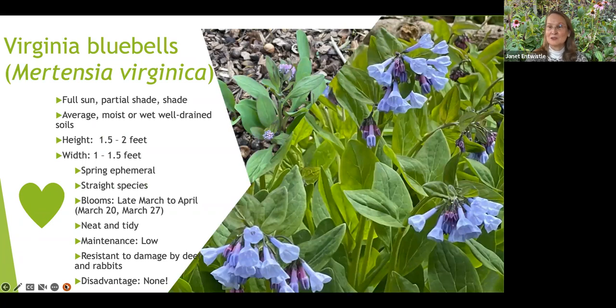Virginia bluebells, who does not love them? This is one of my absolute favorites. Bottom line, early spring color. If you would like to see them en masse, go to Riverbend Park near Great Falls, Virginia in late March or early April to see them and other spring ephemerals under the forest canopy and by the river.